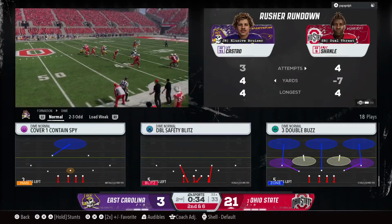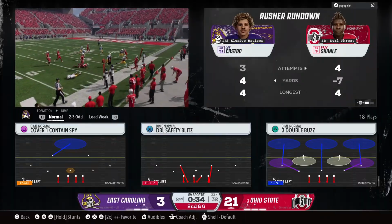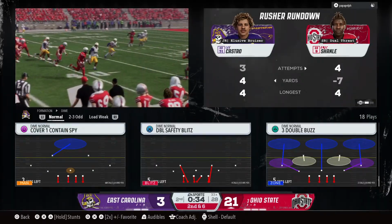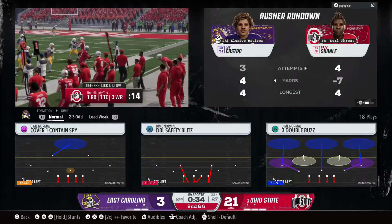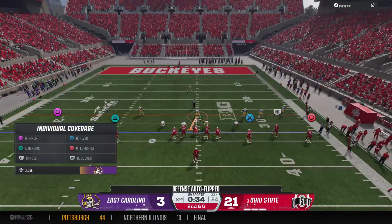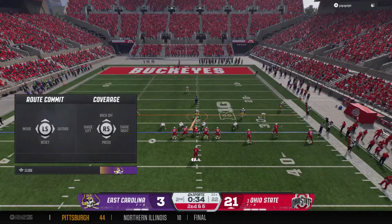This is a defense that's going to be aggressive, and they're not going to just sit back and rush four guys on that play. They're going to send the blitz. You're getting smaller, faster guys fighting fire with fire. You know this quarterback is athletic, but we've got fast guys too, and that was a great play call defensively.